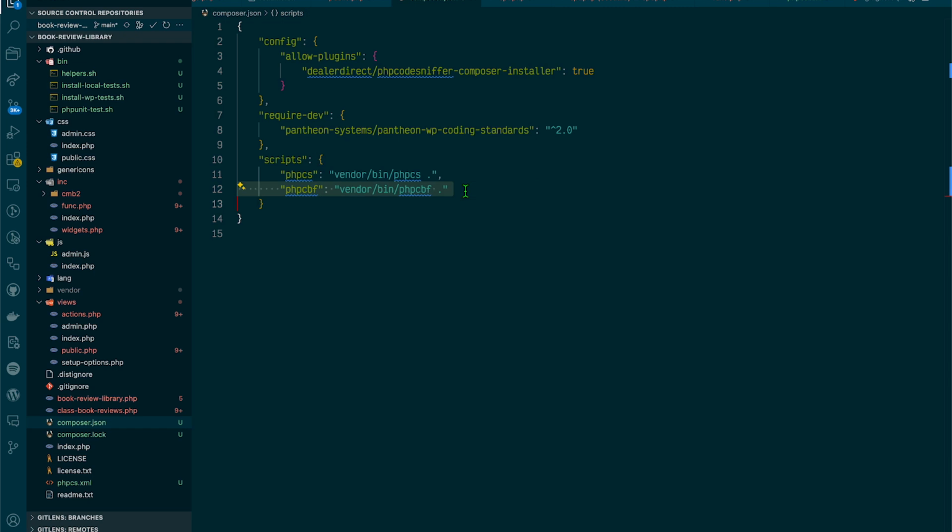PHPCS comes with PHPCBF, which is the PHP Code Beautifier. PHPCBF uses a PHPCS rule set, and wherever possible, it'll make those changes that are required to enforce the standard. Most commonly, this is things like spacing. It doesn't always get it right, and in fact, it can really mess up your code when it gets it wrong. But most of the time, it does a pretty good job of fixing those simple spacing issues, and then you can always do a quick pass afterwards when you're committing the code to your code base. You can also use PHPCBF in automation tools to automatically push those style changes to the code.